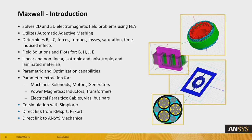And most often when you design a component, you would want to optimize it. So you may want to see, what if I reduced my core size? What if I have 10 turns instead of 20 turns? How would my results change? So Maxwell also provides you the capability to parameterize any design variation. If you're modeling a magnet, you can say, okay, this magnet thickness is a variable instead of a constant number. You can sweep that variable through a range and you can see how the results change with that parameter change.